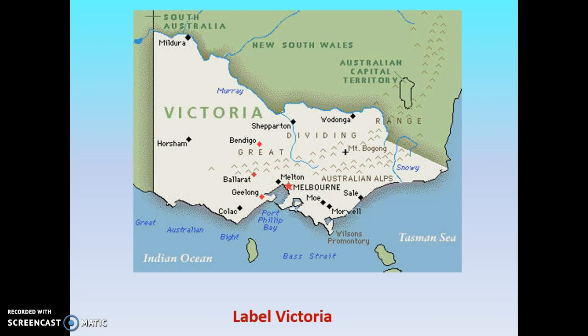So label Victoria, it is south of New South Wales. New South Wales was called that because it was the new region that is in the southern hemisphere, named after Wales, England. So both of these states or territories are named after things in England or Wales.